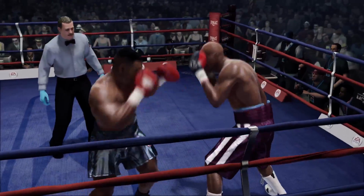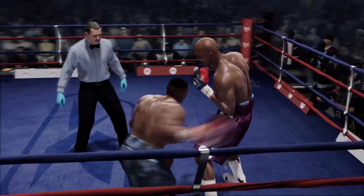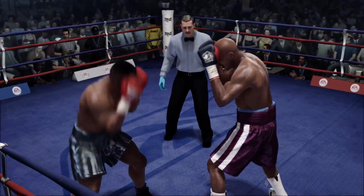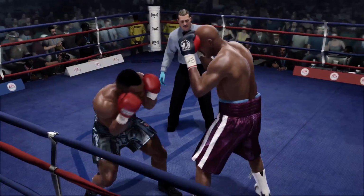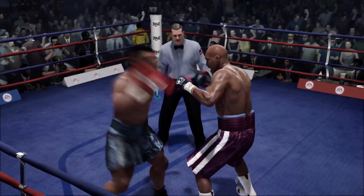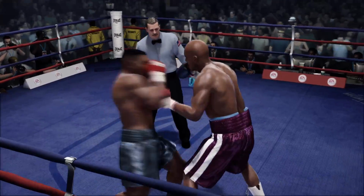So, Teddy, here we have a power puncher against a fast and speedy fighter. What are some of the first things you look for in a matchup like this? Well, I'm looking for the fast guy to stay on the outside. When there's distance, you can use that speed. You don't want to be cramped where the other fighter can use his power.